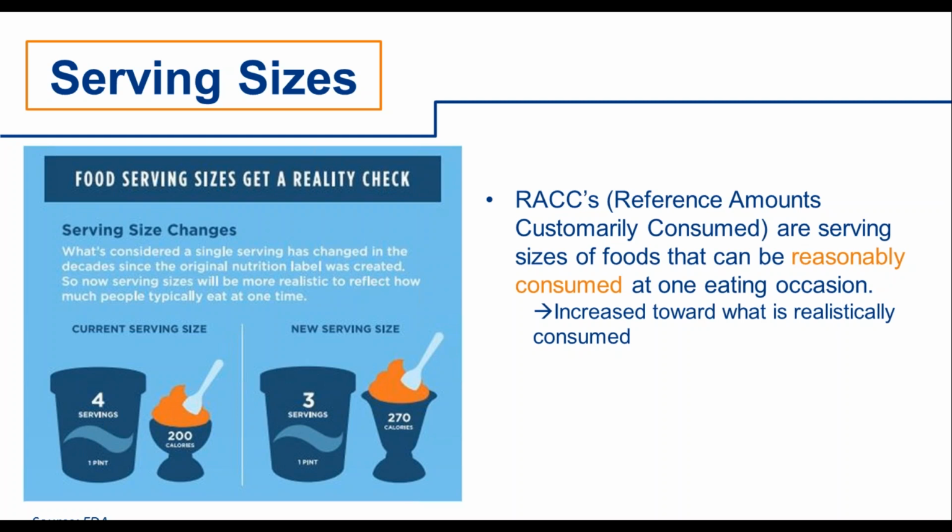Yes. So earlier I got a little bit ahead of myself, but now can you explain serving size?